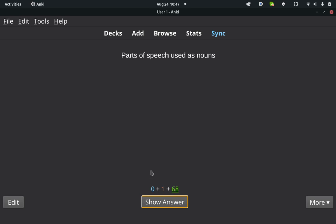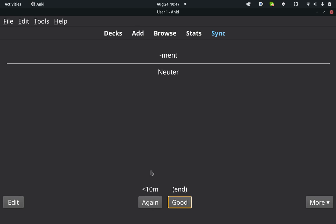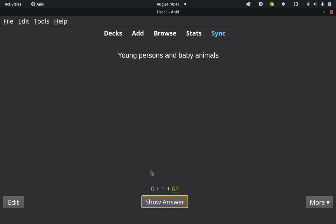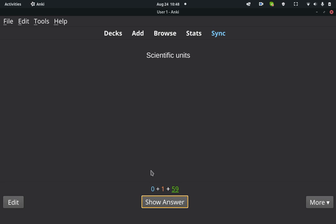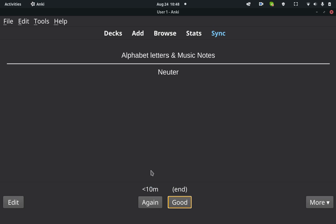Masculine. Neuter, feminine, feminine, neuter, masculine, neuter, masculine, feminine, neuter, neuter, masculine, yeah, masculine, neuter, masculine, feminine, feminine, no, neuter, yeah, neuter.